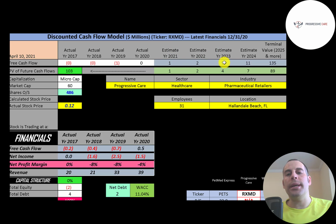We estimated 4 years of future free cash flows. We also estimated a terminal value, which is all cash flows past year 4. That's 135 million.